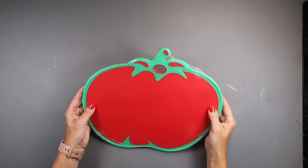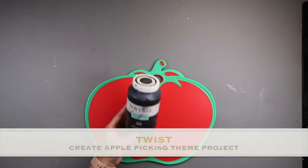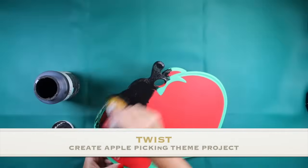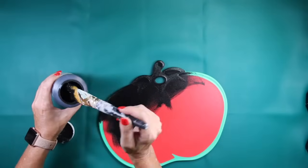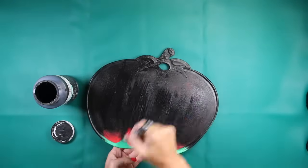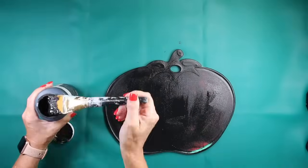Now, this tomato cutting board is the perfect item to do the twist I was assigned this month. I was assigned a theme, and it was an apple picking theme, and I had to create something with an item I got in my box. So I decided to turn this cutting board into an apple, or a chalkboard styled apple, by painting it black.